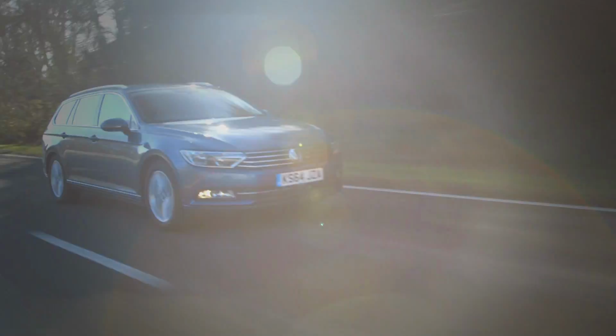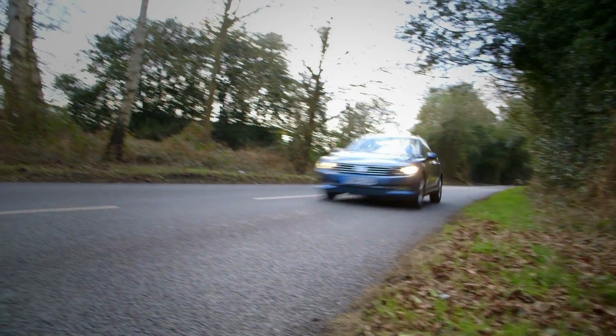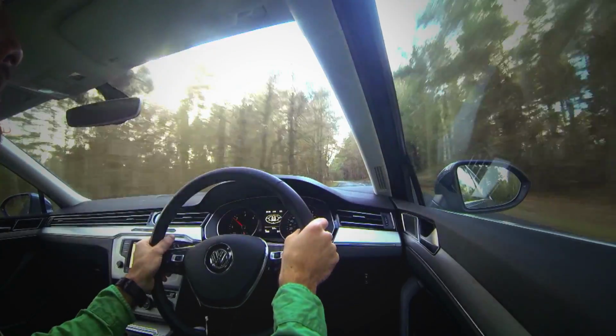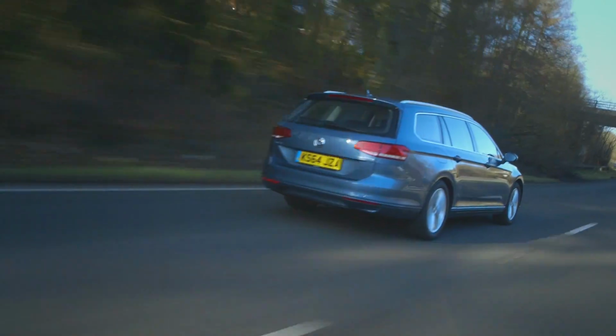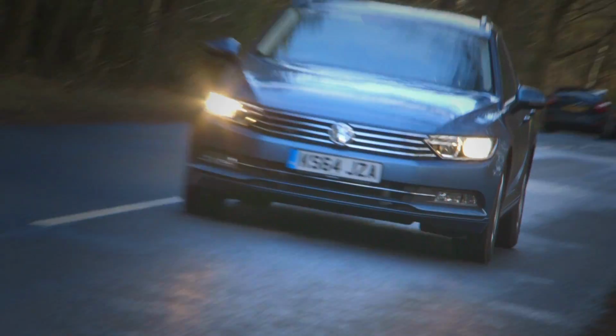On the surface, the Passat estate is every inch the sensible choice. It's comfortable rather than thrilling to drive, beautifully made and incredibly easy to live with. Some might call that boring, but personally I think if you've bought one of these, you'll spend most of your time driving around with the smug satisfaction that comes with owning one of the very best estate cars on sale.